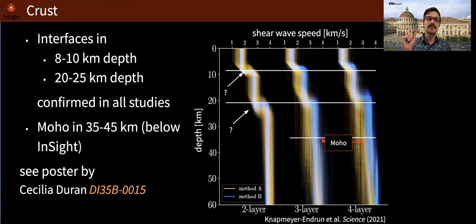However, a third layer exists at 35 to 40 kilometers, which is more in line with other estimates about the crustal thickness. Fundamentally, a too thin crust would not lead to the only very localized volcanism that we find on Earth today. For more estimates about the crustal thickness and mantle models as a whole, see the poster by Cecilia Duran on Wednesday.